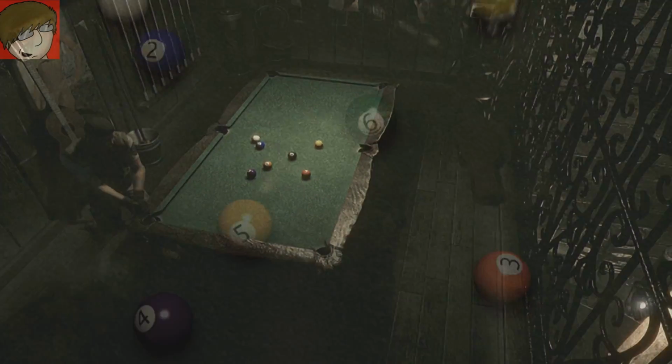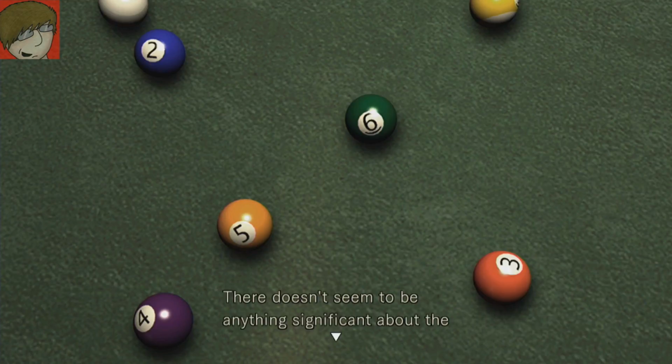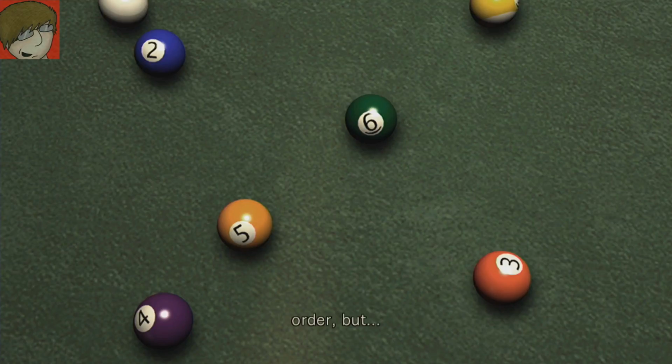Someone didn't finish the game. It's a code! 2, 3, 4, 5, 6. Is there a red one? Oh, yeah, I guess that'd be red. Yeah. What the fuck? So the red one is 3, yellow's 5, and green is 6. I don't know what that has to do with anything, but those are the colors of the lamps.